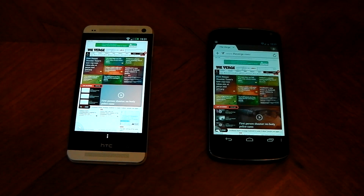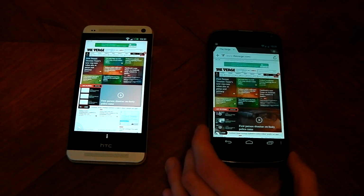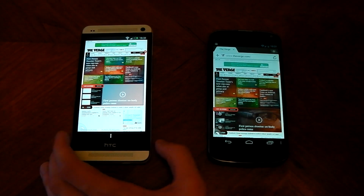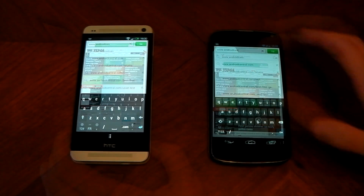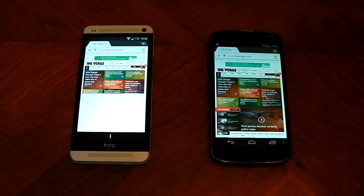So you can see both the phones are actually really quick. The HTC One does have the faster processor, and it's only just showing in actual performance. The Nexus 4 is definitely holding its own. So yeah. Okay, we'll do one more of these, guys. We've got Android Central here. 1, 2, 3, go.